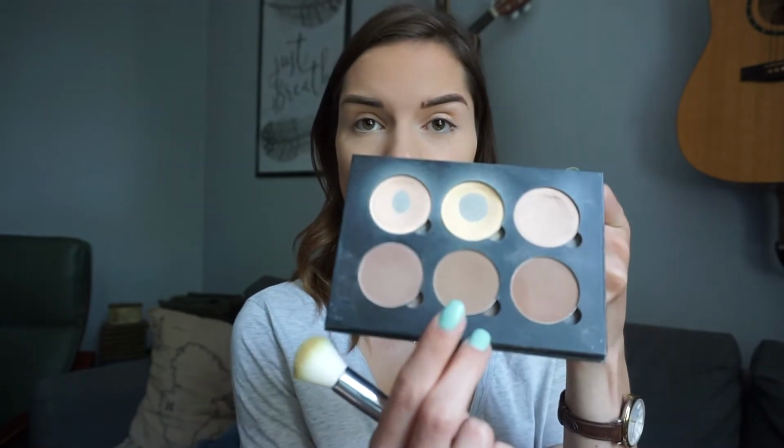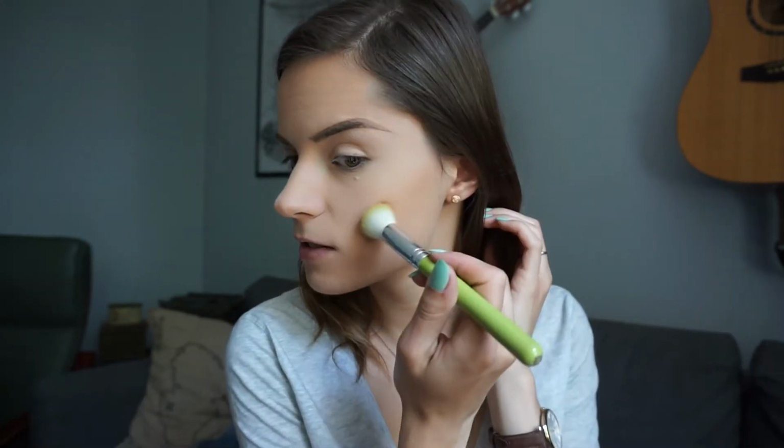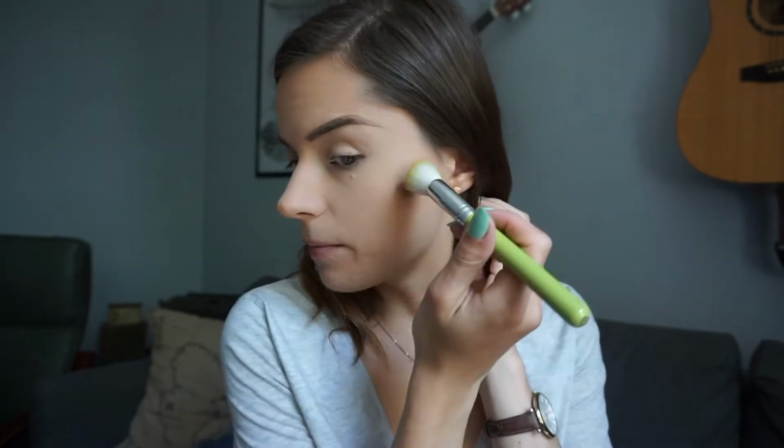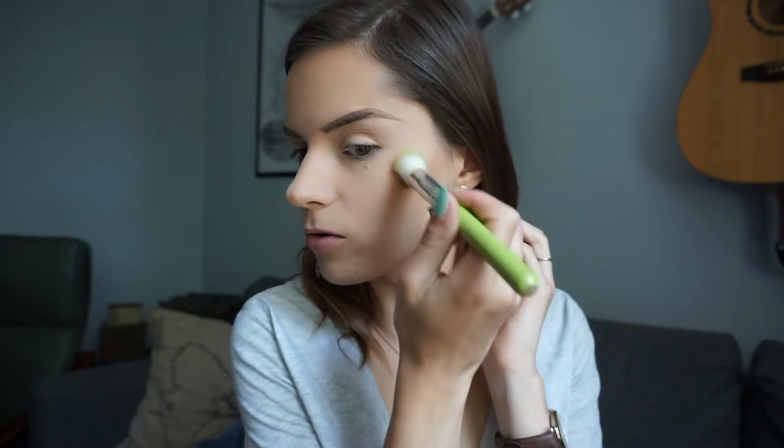Next I go in with my really beaten up Anastasia contour palette. And I go in with the middle shade Fawn. And I just do a little light contour. Just a teeny weeny contour. So I just plop that in the hollows of my cheeks. And make sure to blend up, because we're defining the cheekbones, so if you blend down, you're basically being very counterproductive with your contour.